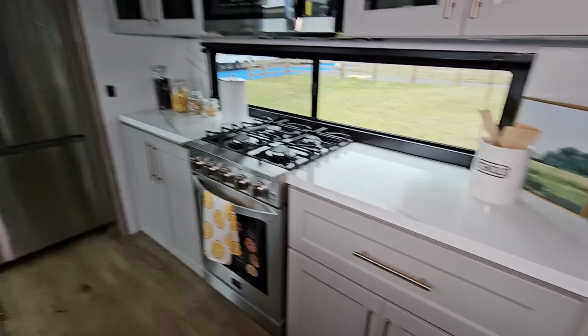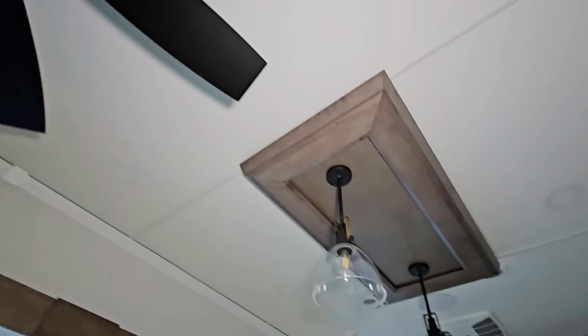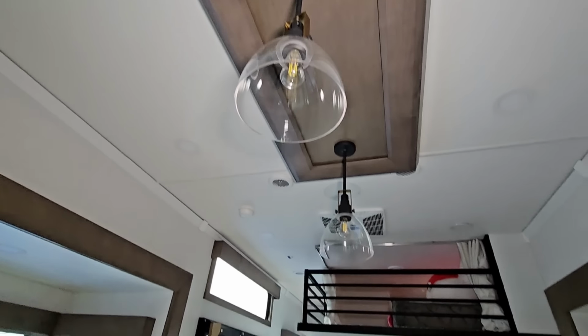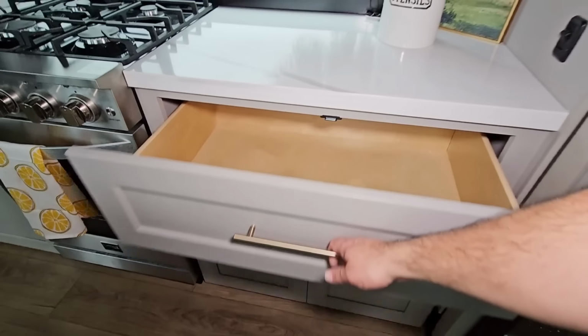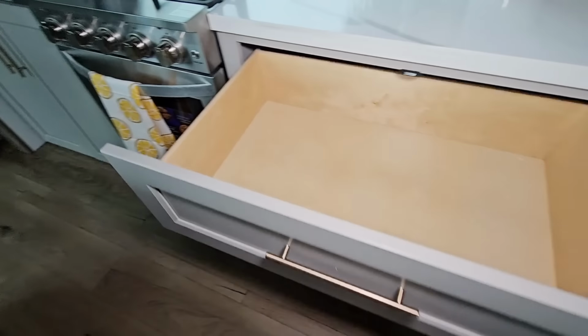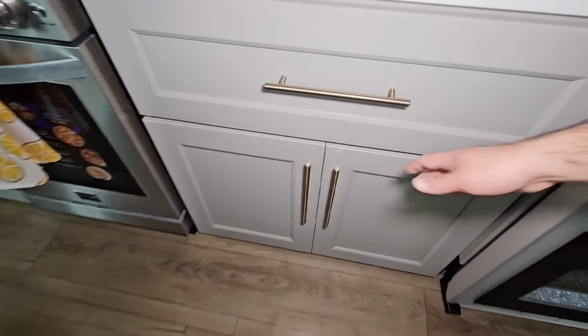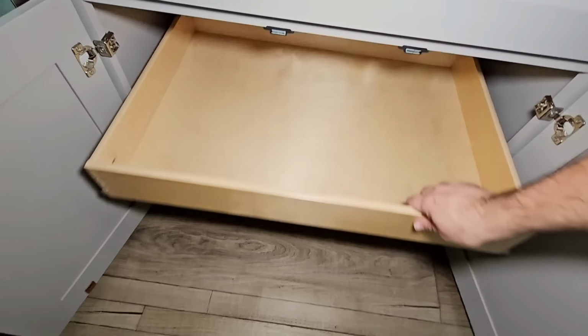If the lights were on, it would definitely be a lot more illuminated in here because there are tons of lights and some really nice sconces and lighting up top. Huge drawer right here. I mean, this is an enormous drawer. This could be like your pots and pans drawer up top. Then they put some large cabinets down here with another drawer that comes out.